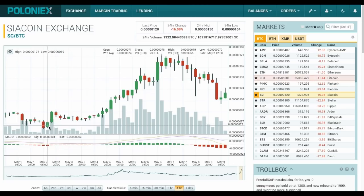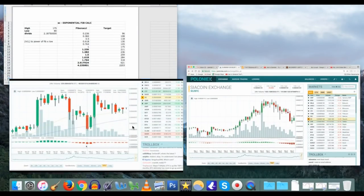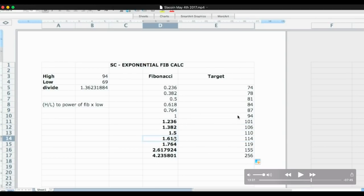Some Fibonacci levels that we were talking about in that previous video were the high of 94 and the low of 69. Let me just quickly show you that, and it'll show you what the Fibonacci up targets we were looking at. The main ones were the 1.618 level of 114, and also potentially, if it went even higher, the 2.618 level of 155. So let's see how those worked out.